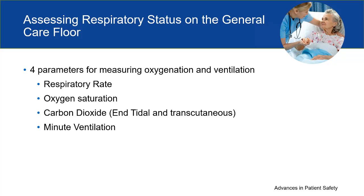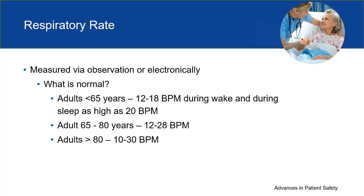To adequately assess for those three patterns of rapidly evolving clinical cascades, you will assess ventilation as opposed to oxygenation. The three main ways of measuring ventilation are a combination of respiratory rate with oxygen saturation, carbon dioxide, which there are two types now, end-tidal and transcutaneous, and minute ventilation. And there are devices that have been validated and are clinically useful. I'll talk about them a little bit more, but first let me talk a little bit about what is normal.